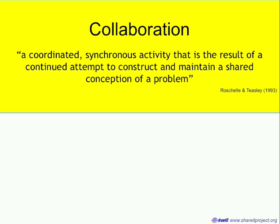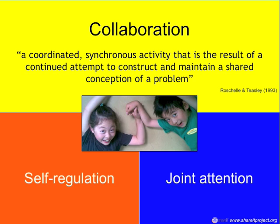Collaboration has been defined as a coordinated, synchronous activity that is the result of a continued attempt to construct and maintain a shared conception of a problem. For children, this process can be very challenging, as it is dependent on the ability to self-regulate behaviour in order to work in a coordinated manner, and to maintain joint attention with the social partner in order to maintain a shared focus. A lot of work has looked at infant social interactions, particularly peer play and parent-child interactions, and shown that as cognitive developmental changes occur over time, so do children's collaborative abilities and skills improve.